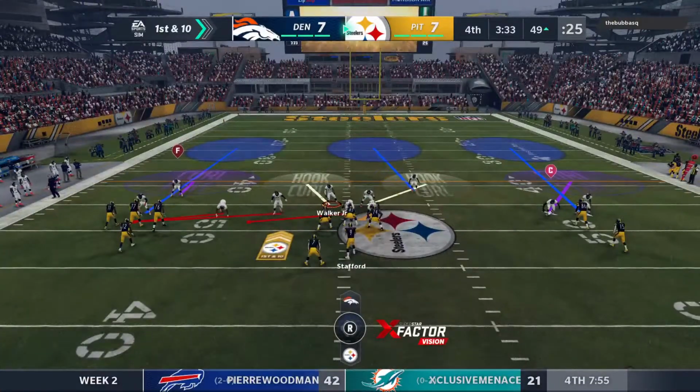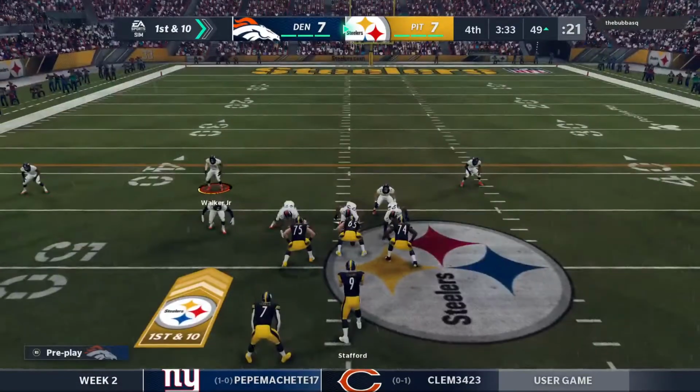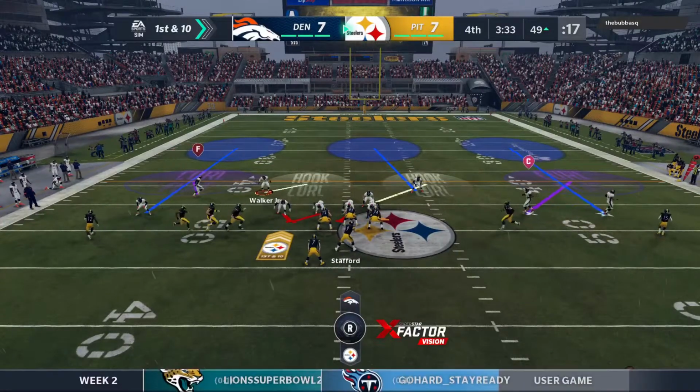Push him back. Push him back. Slam, slam, slam. SOS, SOS. Hurry! Check 52.